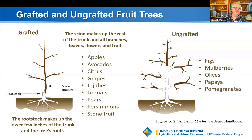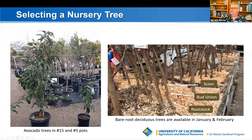Let me go back to the previous picture. If you look over here where the arrow's pointing, you'll see that little jog in the plant. That is where the graft is. And so you want to inspect that and make sure it's healthy. It doesn't look like it's a place that sometimes gets attacked by beetles and things. I've had that happen to me. So you want to just inspect it and make sure it looks good.